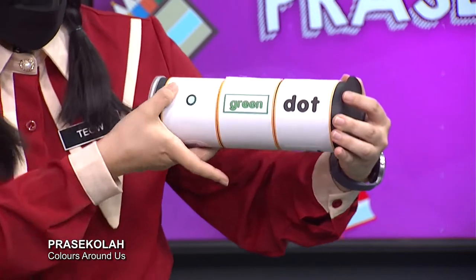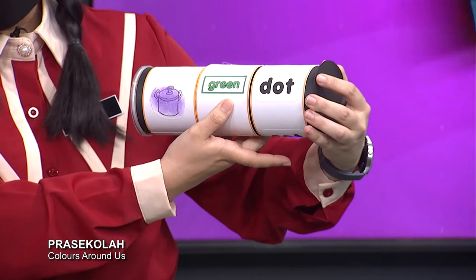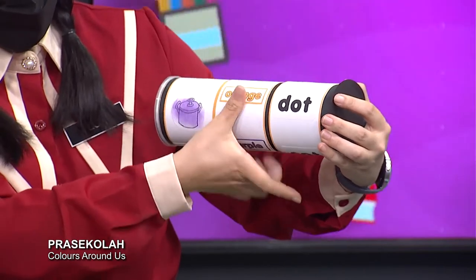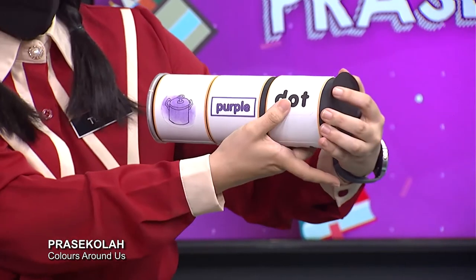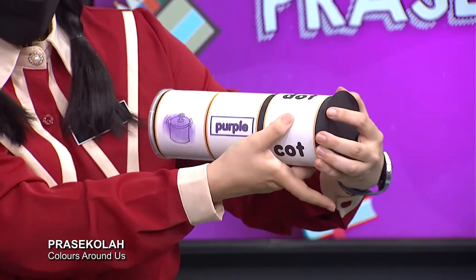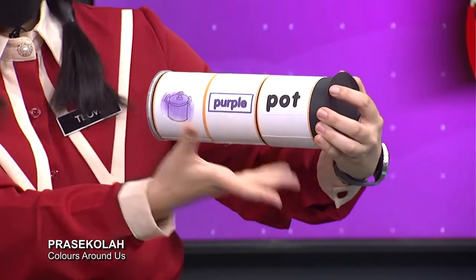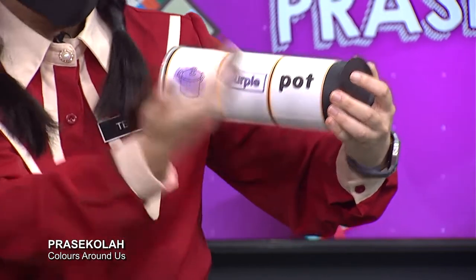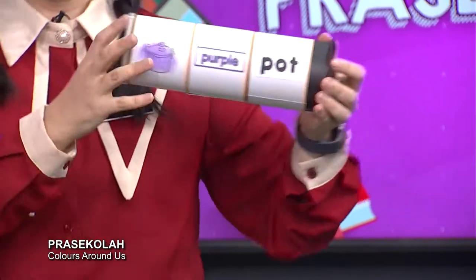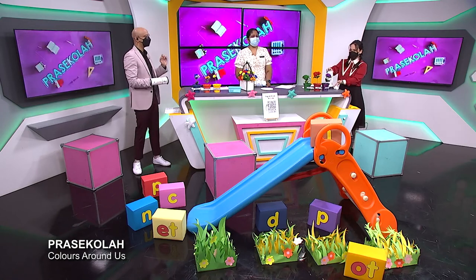And one more. Okay, okay. Ready? Okay. Set, go. Twist, twist, twist. Stop! Okay, correct. Purple. Ready? Okay. Set, go. Stop! Okay, so this is a purple pot. Purple pot. Yes. It's easy, right? Yes, that's right. Thank you so much, Teacher Teo.